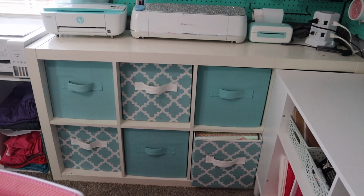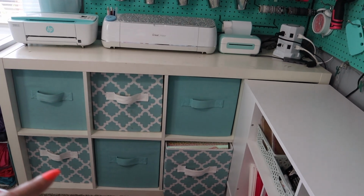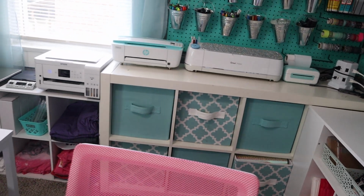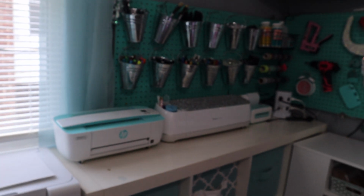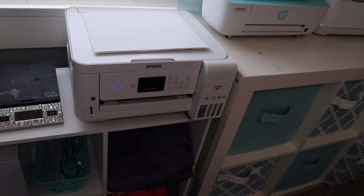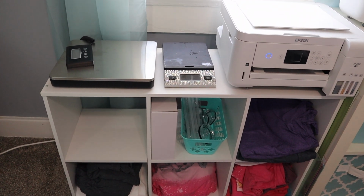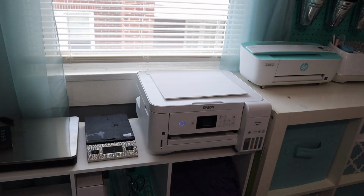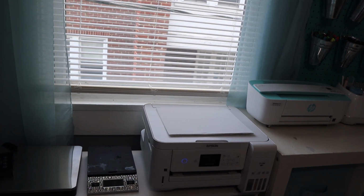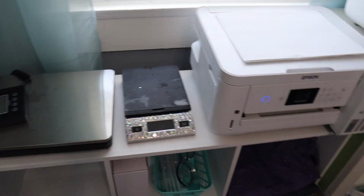So basically I have all of my Cricut vinyl and supplies and stuff in these 4 cubes, and then these 2 cubes are just some extra crafting supplies. As you can see, I kept my printer and my Cricut Maker on the cube shelf. I did move my sublimation printer onto this cube shelf, which was underneath the table across the room, but this was just an empty space. I really want my sublimation printer near my desk, so I just put it right there under the window and it works out. And then I have my small scale and then my large scale for my large boxes.